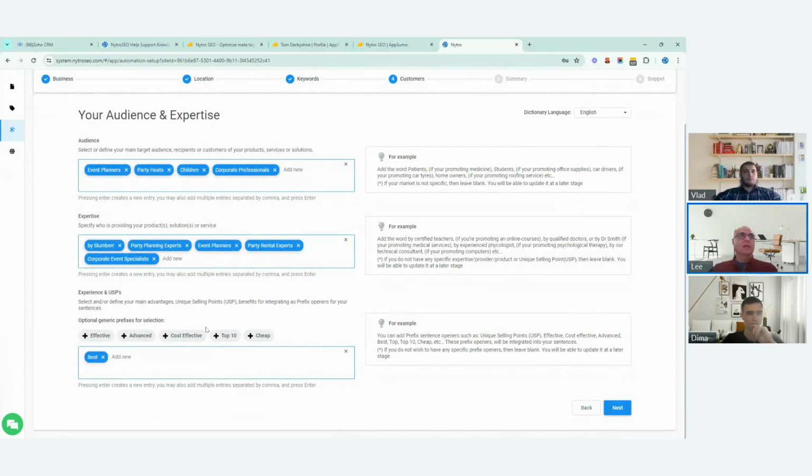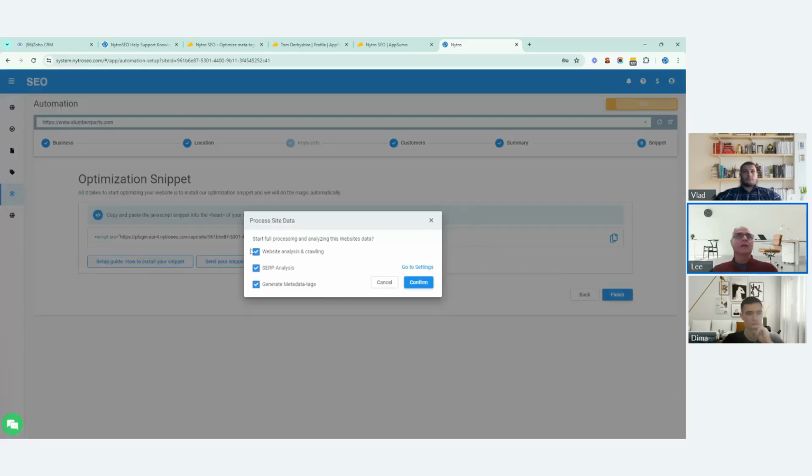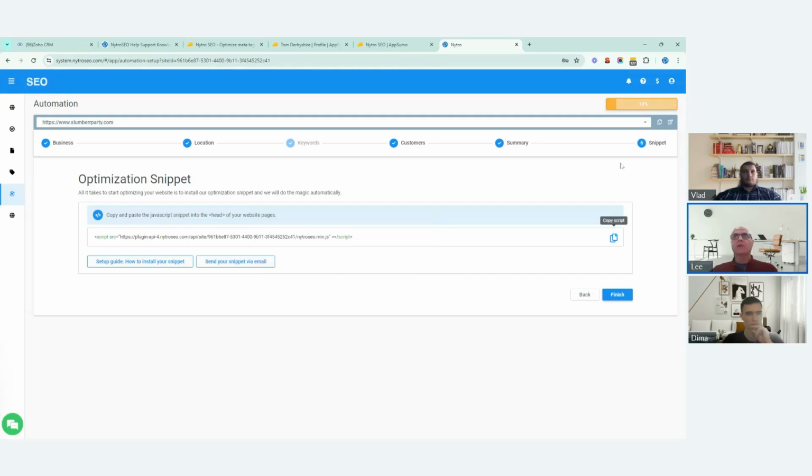Now, all of these are used to improve the meta tags to be much more relevant to your business, and they are aimed to increase your EAT, which is your expertise, authority, and all of those. You press next, and you just press submit. Here you define full processing of the website. We're not going to do this right now, but then the progress will run in the background.